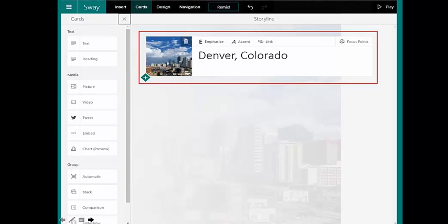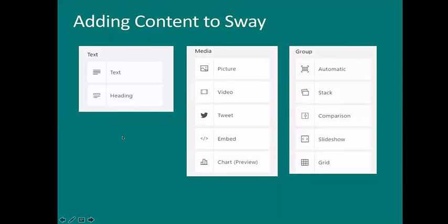So let's go over the menus really quickly. For text, you have two different options. You can either add a heading or a regular body text. And again, the fonts and the size and the colors and everything are automatically formatted by Sway, so you don't have to worry about those design features.